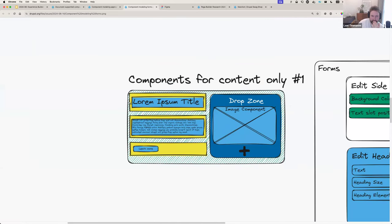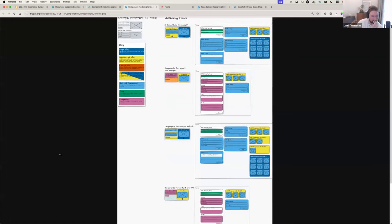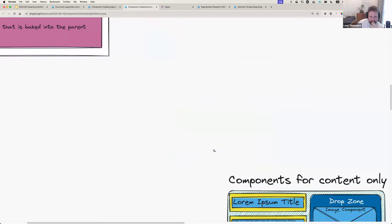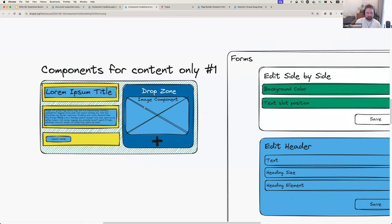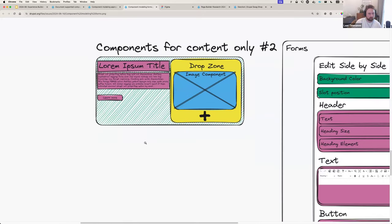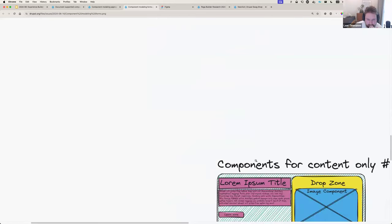And then we have one more example, let's look at the slotted component. So basically there's a slot where components have been placed, and they've been defined by the builder themselves, but you would be able to remove them and change them later on. And then we have a final one in here, this one is the final one.